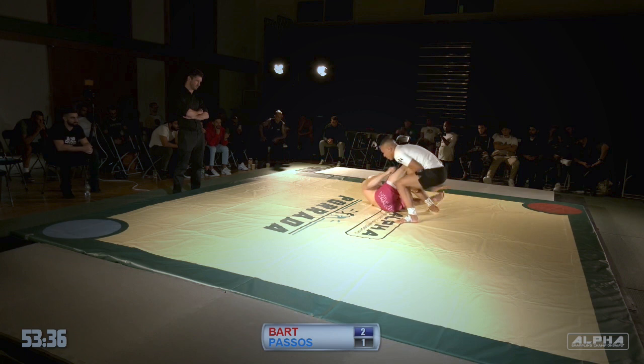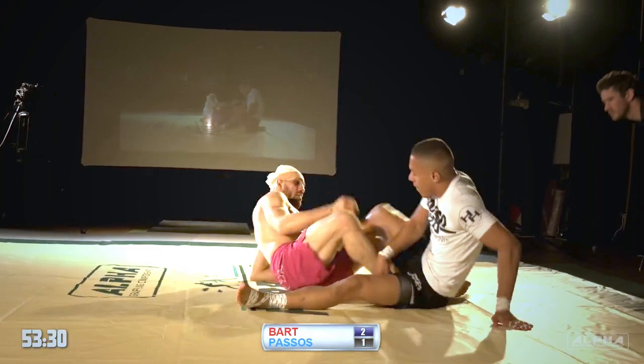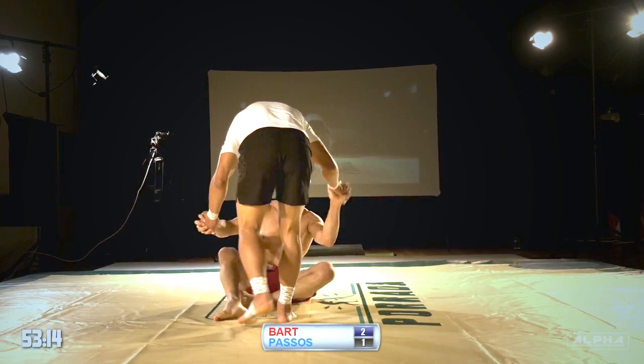Francesco again. Oh, he's got a good control there on Bernardo's right leg, but Bernardo pulls back. Again, Francesco looking for a sweep. Hand fighting, some hand fighting going on, some exchange of words.